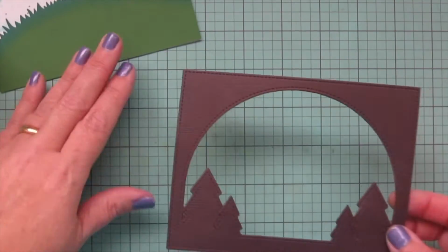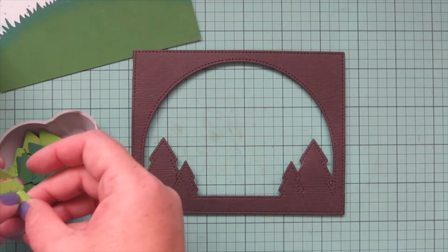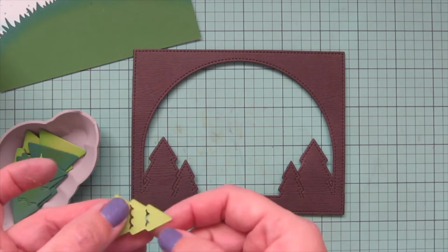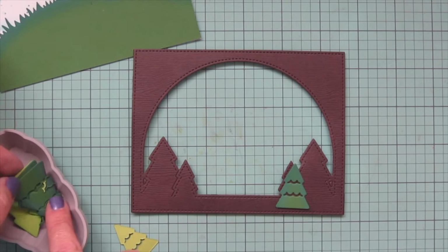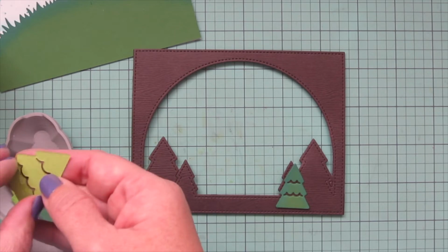These are Teflon coated, so they're fantastic scissors, and they don't even get gunked up when you're cutting things that have glue on them. Then I'm going to move on to the background piece, and I'm going to grab my little trees. I am popping out the centers from some of the trees now, not all of them, and we'll use those later on.